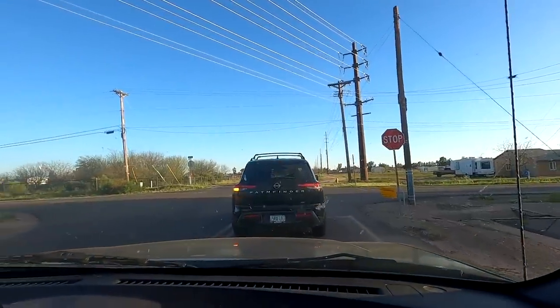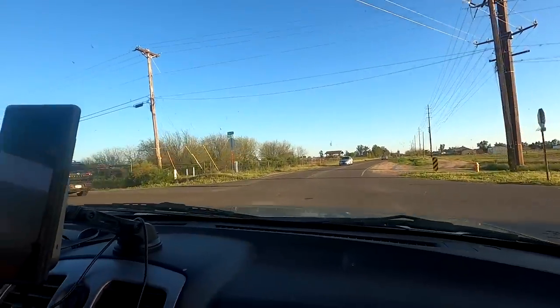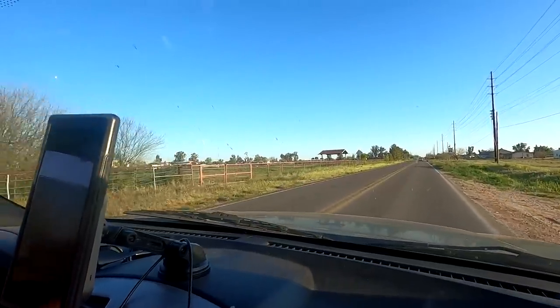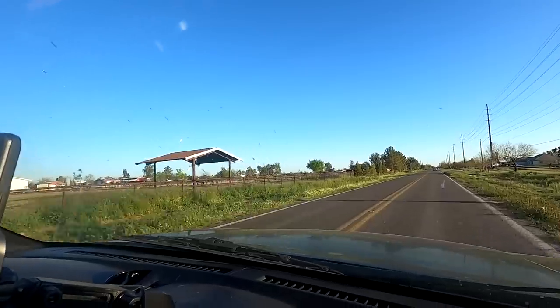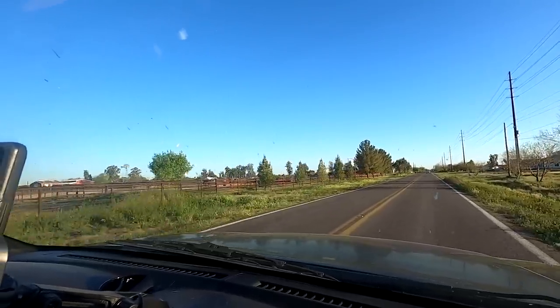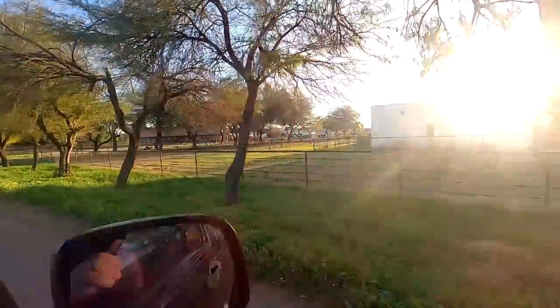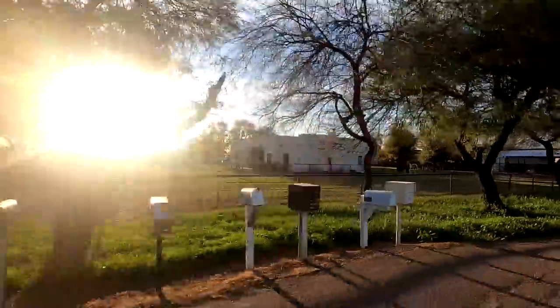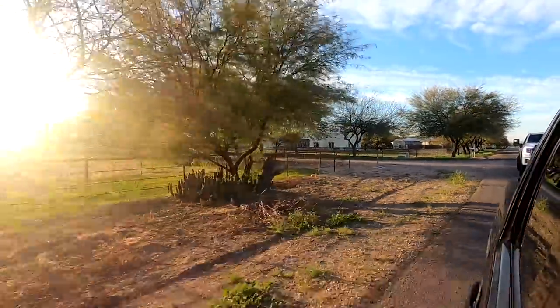It definitely doesn't look like Phoenix here. A lot of wide open spaces, farmland and ranches. Oh, look at cowboys on horses and cowgirls. It's got donkey crossing. That's a pretty horse. Where? Oh, that is a pretty horse. Wow, they just have them right here at the homes. More horsies.